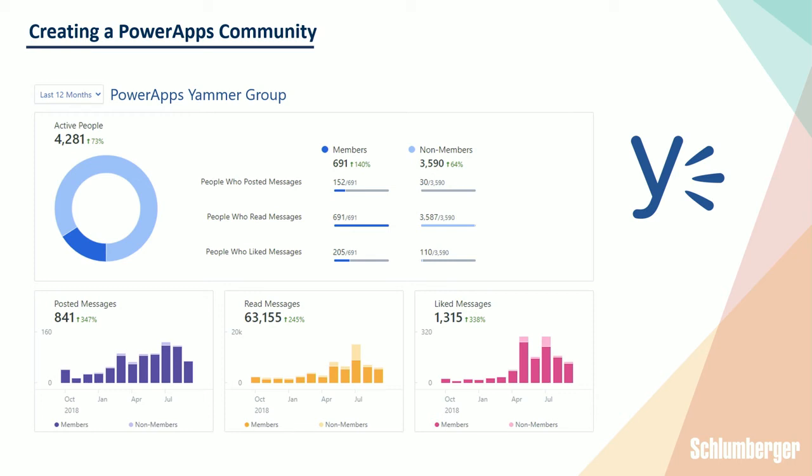But you can see now, this is in the past year, very, very active, 4,000 people that are active. A core group of almost 1,000 that post messages, but thousands and thousands of read messages. And that's really what we've seen from our community group. It's a core team that's very, very active, but a lot of people read it. So it's a really good way for us to get a lot of those messages out.